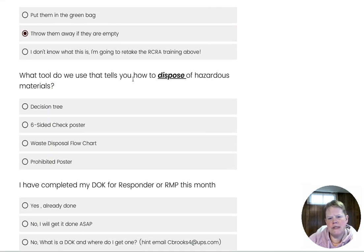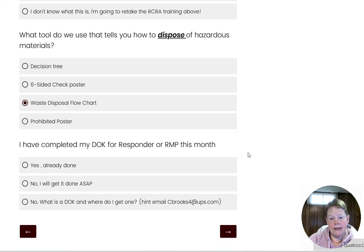What tools do we use that tell you how to dispose of hazardous materials? We talked about this on the last screen. It's going to be our waste disposal flow charts. If we're not disposing of those materials, though, we're not going to use our waste disposal flow charts. We are going to no waste disposal flow chart utilized for this damage because we activated the chain of command.